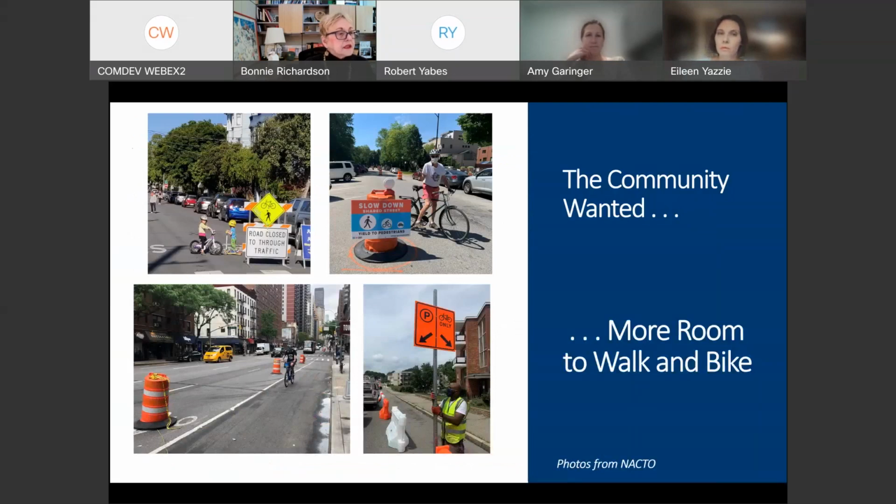So we looked at what the community wanted, and this is important. They wanted an ability to slow down traffic so that streets were more friendly to bicyclists and pedestrians. In some cases, roadways were closed, and that was typically done in a lot of cities in the US as well as Europe. Often it meant expanding bike lanes and signage that more clearly identifies where bicyclists can go and where cars can go. So, more room to walk and bike. Next.